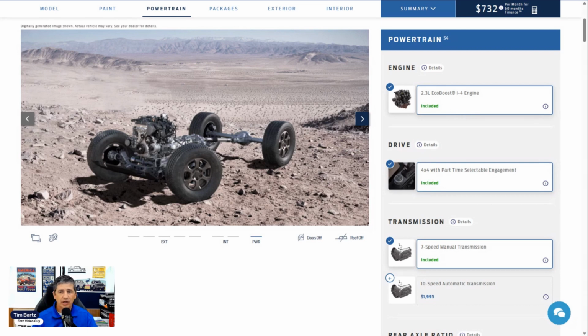If you want the 2.7, you're going to have to go to the Black Diamond or above. So there you go. That might eliminate some people right there. Also, the 4x4 with the part-time selectable engagement is going to be standard in there. Only way to get the advanced four-wheel drive system or the automatic four-wheel drive is going to be going Sasquatch on this. So just so you know that.